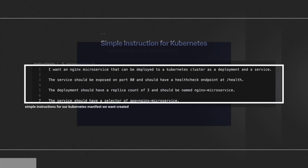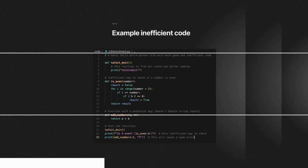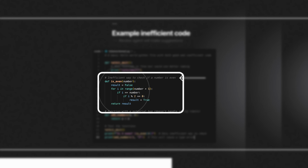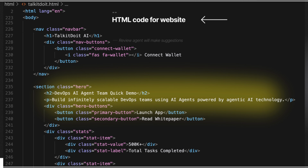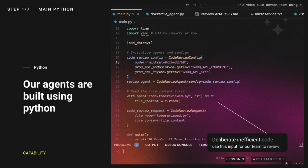Here we have simple instructions for a Kubernetes deployment and service. And here we have created a deliberately inefficient piece of code to make sure our team can improve it. And here is some basic HTML code so we can run it at the end after the team creates the Docker file.